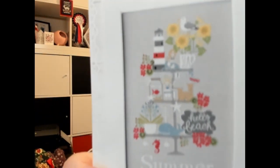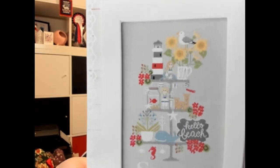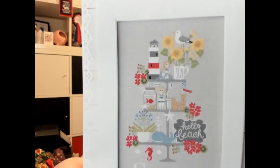Next whip is Celebrate Summer. Again, I'll only be doing to there. This is again from Madame Chantilly. It's not terribly far off. It's not terribly far off either.